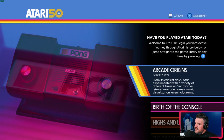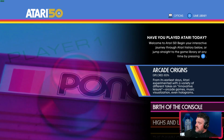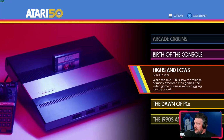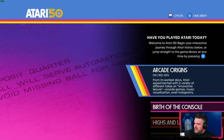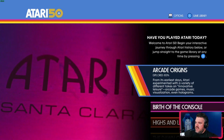So, one of the things I like the most is that when you jump into this, it doesn't take you to the games list. It takes you to this history menu where you can jump through different eras. By the way, there are chapter skips down below, so if you're interested in only the games or only the history or something else, you can feel free to jump around if you like.